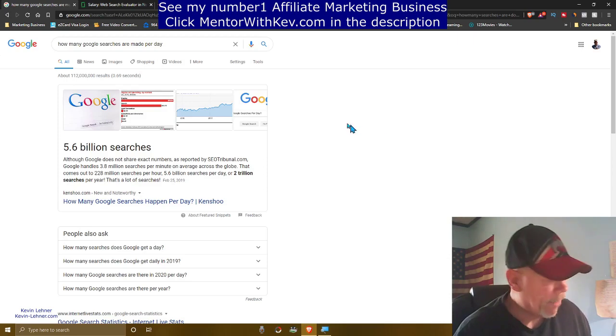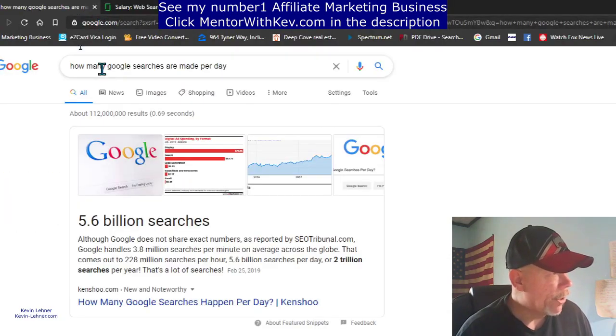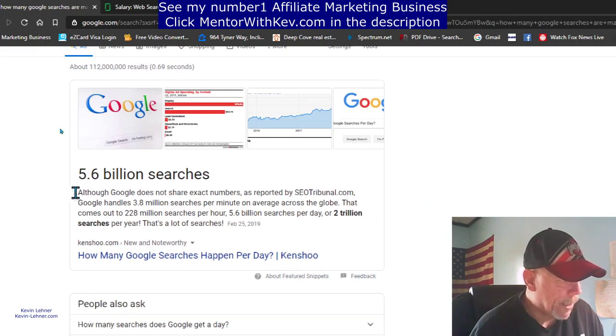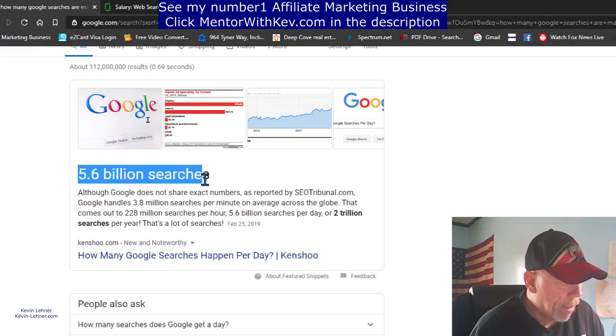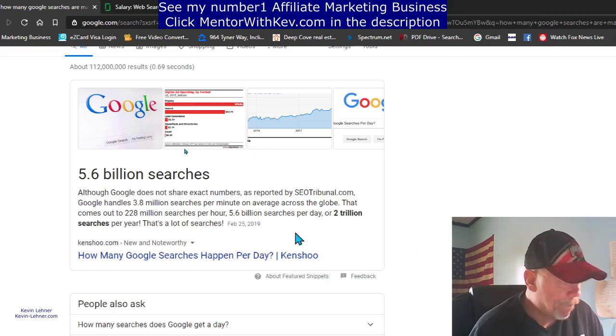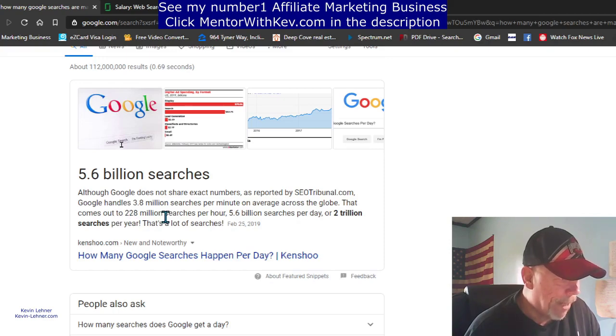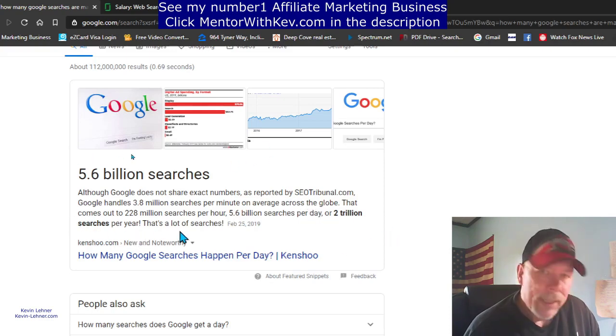Here, as you can see, I've come over to google.com, and you can see what I've typed into the search engine: how many Google searches are made per day. Look at this, guys, 5.6 billion searches per day. Although Google does not share exact numbers, as reported by SEOtribunal.com, Google handles 3.8 million searches per minute on average across the globe. That's incredible. That comes out to about 228 million searches per hour, or 5.6 billion searches per day, or 2 trillion searches per year. That's a lot of searches.